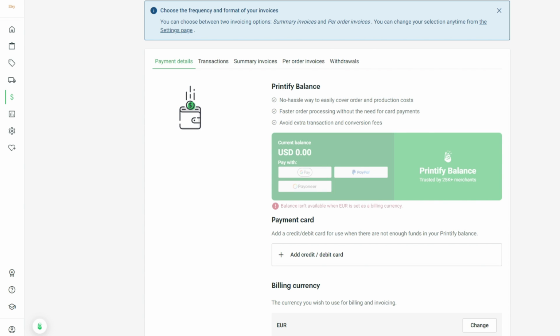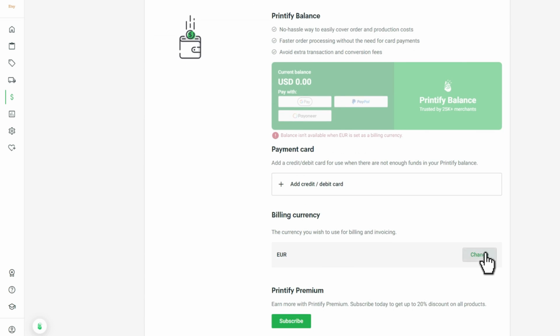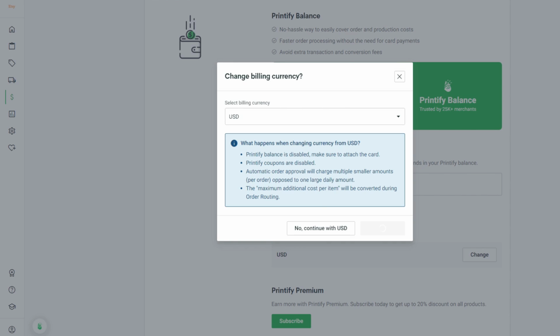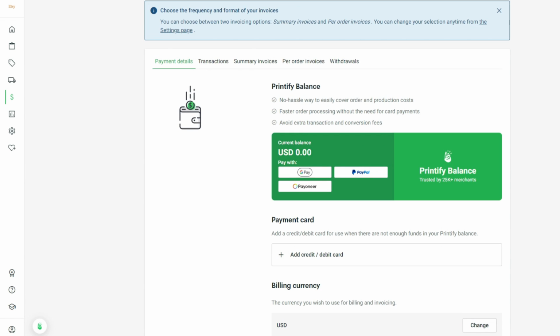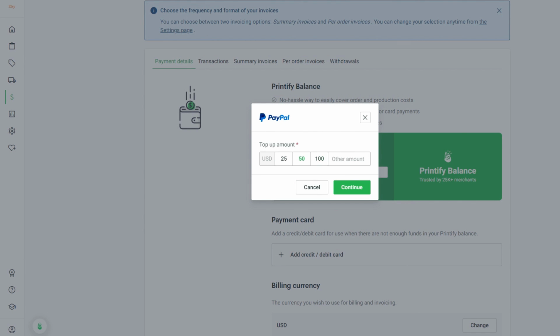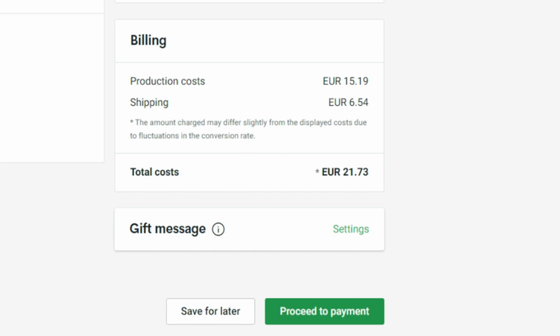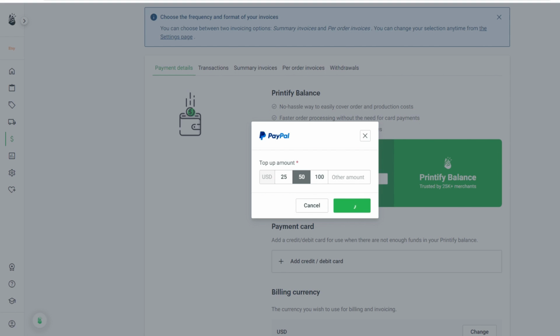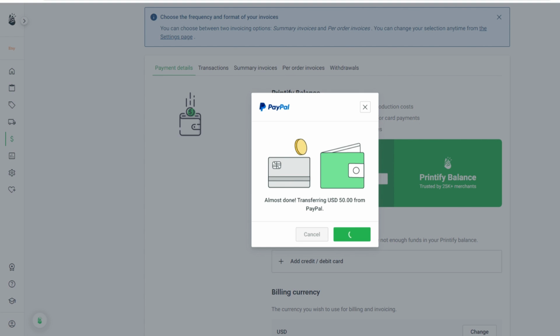So it's very easy. You just have to change this one. Click here, change, and make sure to use US dollars. Okay, so now it's available. We are going to click here PayPal, or you can also choose Payoneer if you want that one. So just select the amount that you wish to put into your Printify balance. In my case, I need this amount in order to have the item that was ordered delivered to my buyer. So I just put in 50. And just in case I receive another order, it's already there.